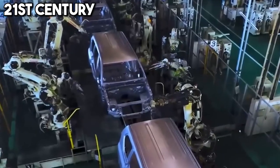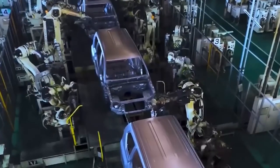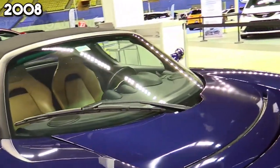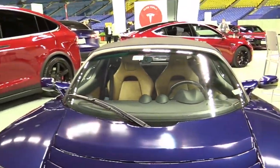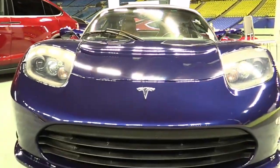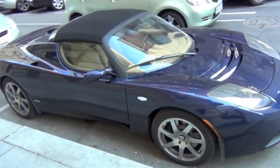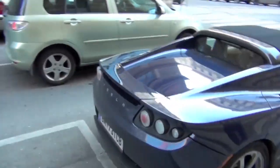Zoom into the 21st century, where the automotive industry shifts gears into the future with electric power and autonomous technology. In 2008, the Tesla Roadster blasts onto the scene, not just as a high-performance electric sports car, but as a bold statement on the potential of electric vehicles. It shatters the myth that electric cars can't compete with their gasoline-powered counterparts, combining eco-friendliness with exhilarating performance.